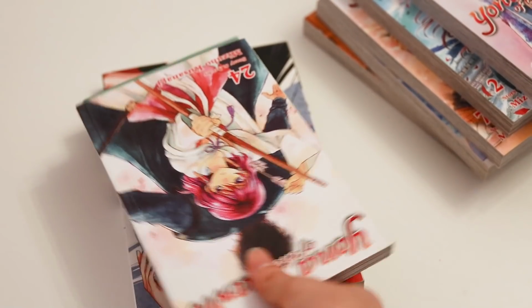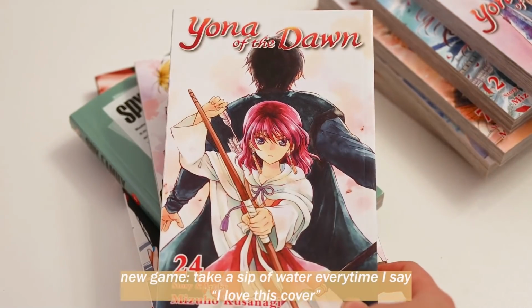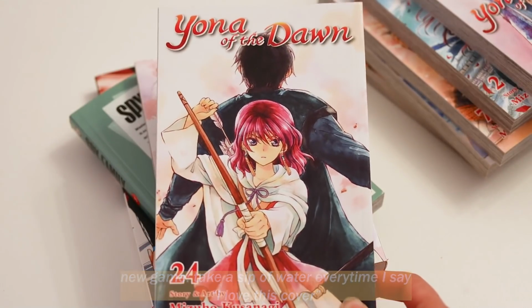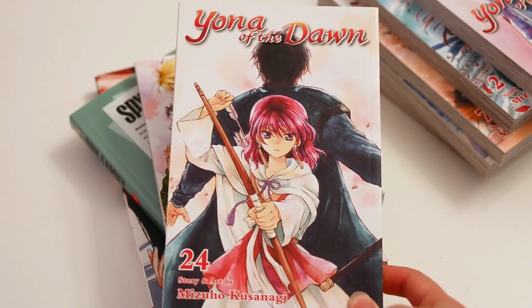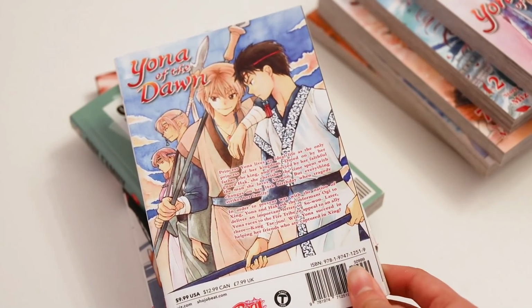And below that we have 2 more volumes of Yona, with the first one being volume 24, and I absolutely love this cover. I've seen this art everywhere. A lot of Yona of the Dawn wallpapers have this. This cover really shows how they have each other's back. And again, gorgeous back cover art.